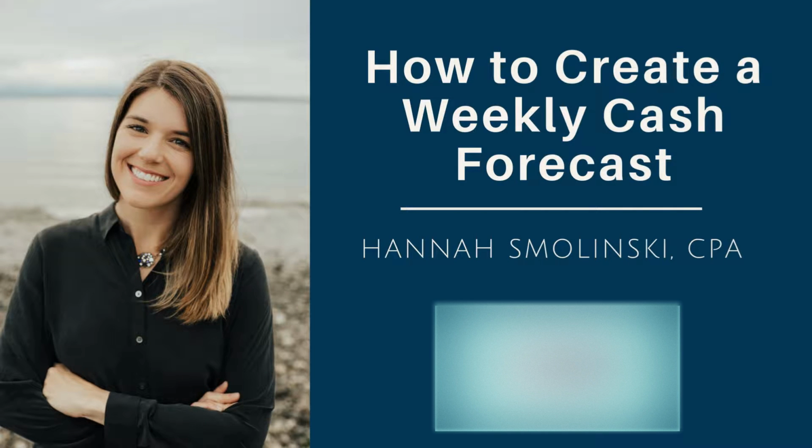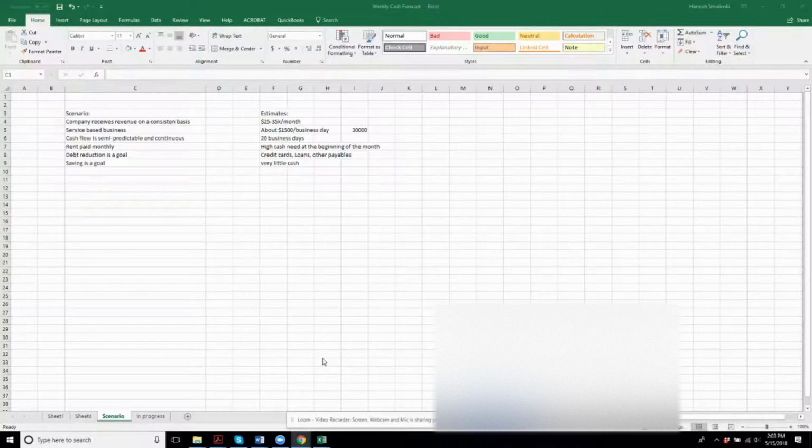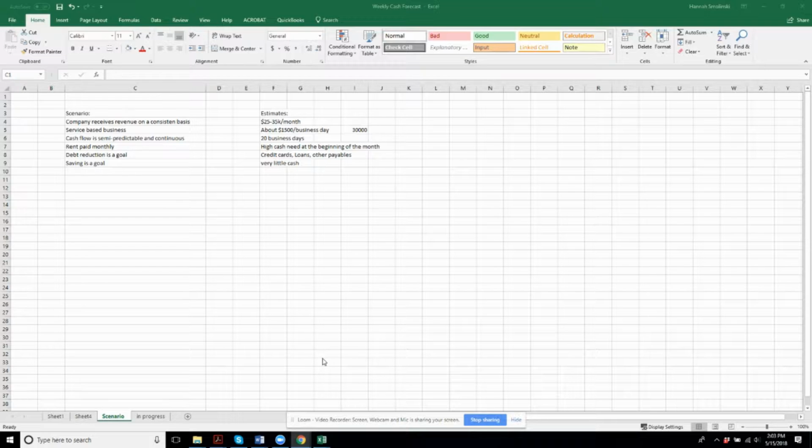And one of the things that I do for my clients is I help them create cash forecasts. So in small business, one of the most important things that we have is our cash to help us accomplish our goals and to just keep the business running. So I wanted to put together a weekly forecast.